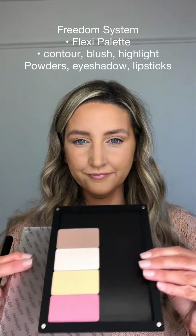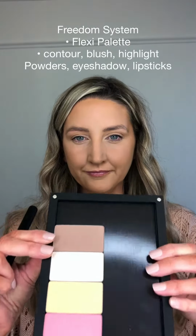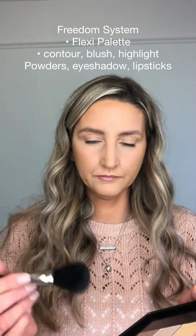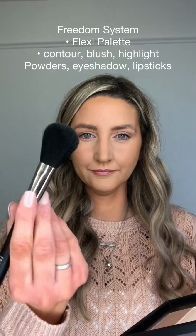Next up, I'm going to finish my skin by using my Flexi palette, which is part of the Freedom System range. You can put your own contour, blush, highlight powder, lipsticks, etc. into it, so you pick and choose whatever colours or shades that you like.